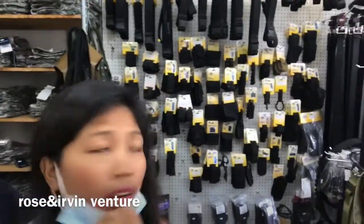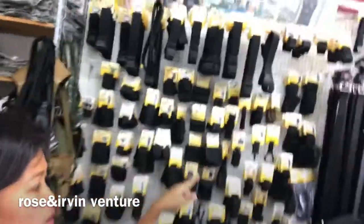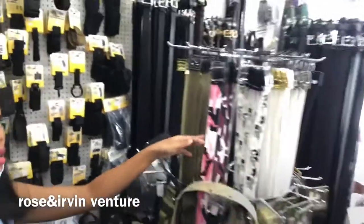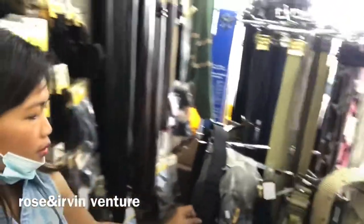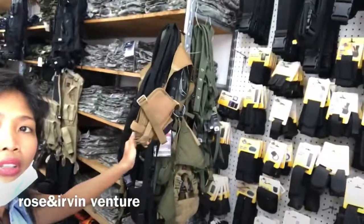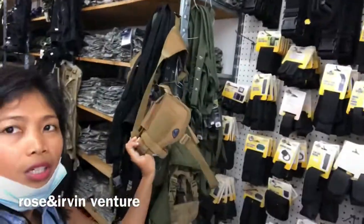What you got in there? Tobacco or the one that they can use? The belt? Look at those here. They have, this is all they got here. The belt. This is where you can use for the gun, small gun, like caliber.